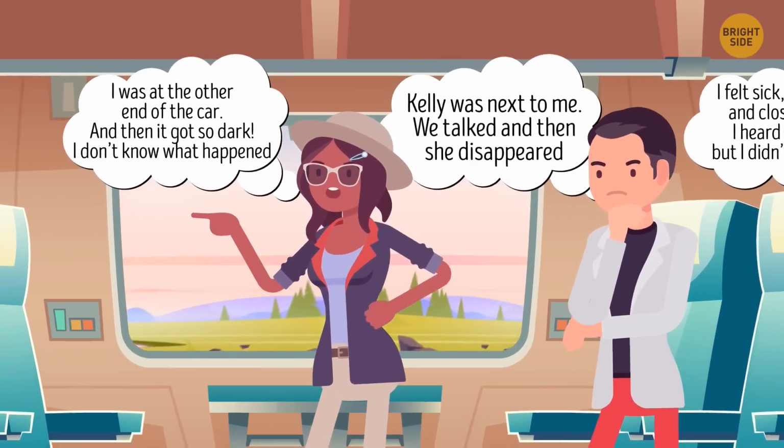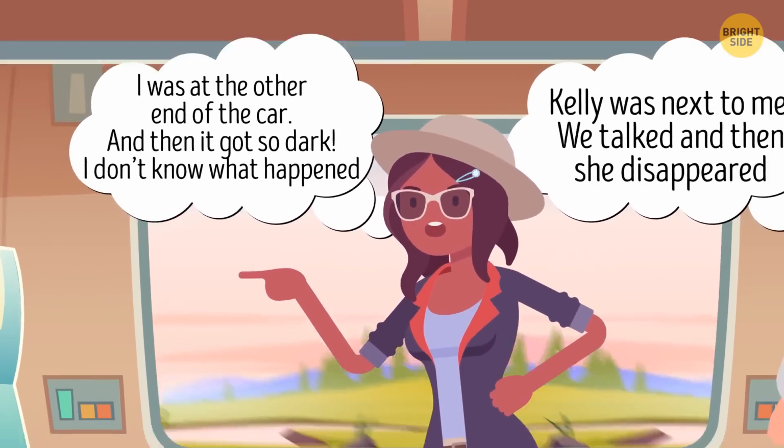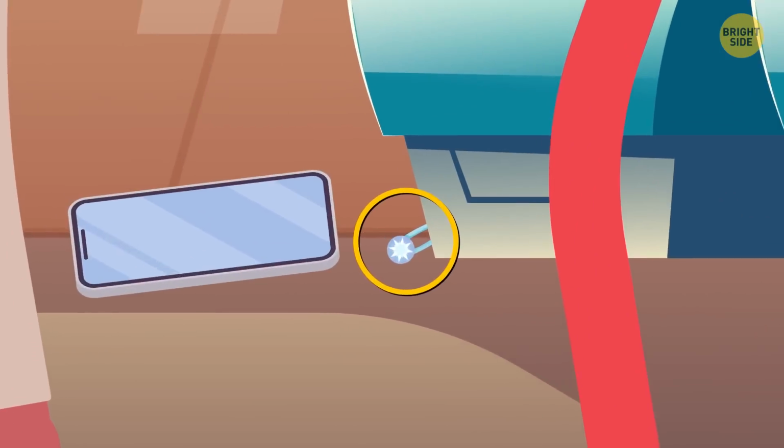Jill. She said she was at the other end of the car. Then why is her hair clip lying at the crime scene?